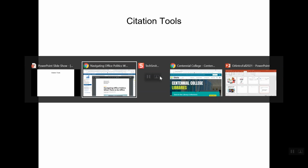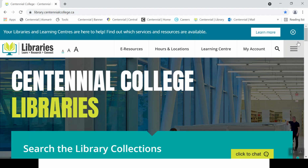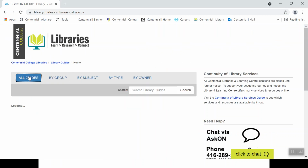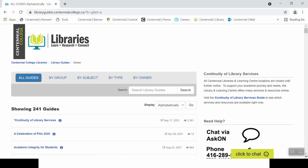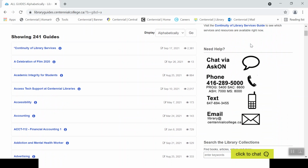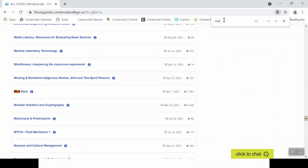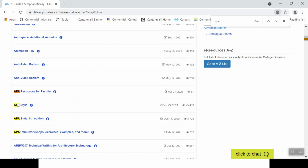Now, cycling backwards a little, if you are looking for that perfect reference list entry, check out the library's APA guides. Going back to the library's homepage, we will go to the library guides link. And you can use the all guides alphabetical list. You can scroll down that list, or why not just use the Control F tab and type in APA. Here we go, APA style, or if MLA is your thing, same thing, MLA. Let's filter back to APA. APA style.